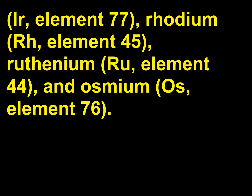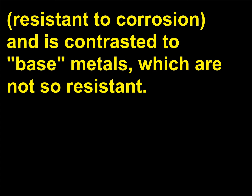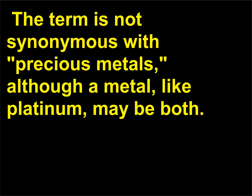The term refers to those metals highly resistant to chemical reaction or oxidation, resistant to corrosion, and is contrasted to base metals, which are not so resistant. The term has its origins in ancient alchemy, whose goals of transformation and perfection were pursued through the different properties of metals and chemicals. The term is not synonymous with precious metals, although a metal like platinum may be both.